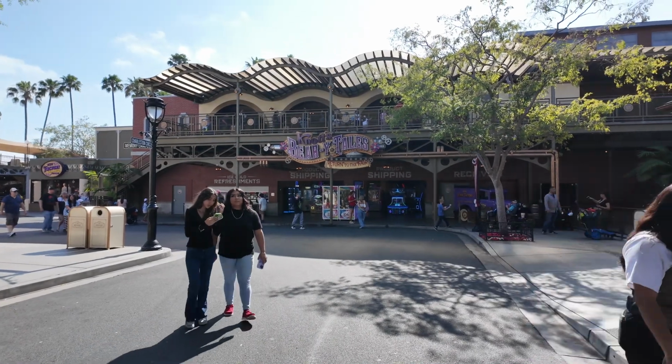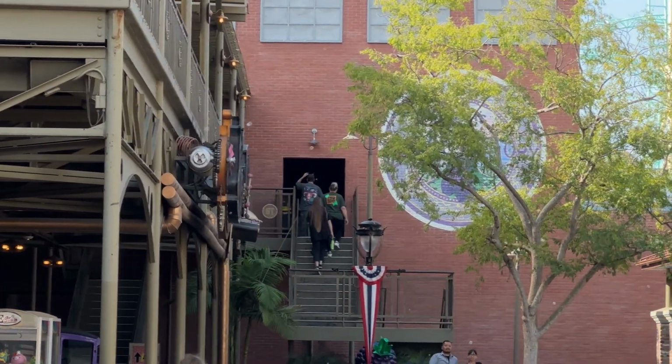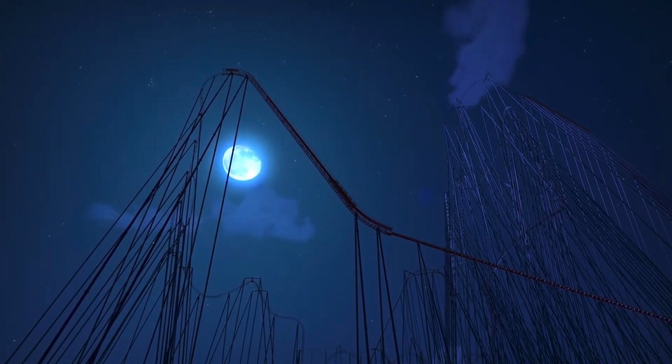I think today's the day we return to the fair. I smell a Berry Tales challenge. Yeah, that's a big psych. We ain't waiting that line. I feel like when I look off into the distance, the skyline's missing a big coaster. I think it's time for Knott's to have a big coaster.